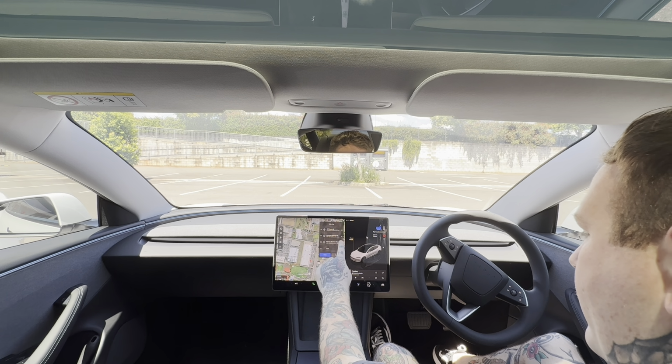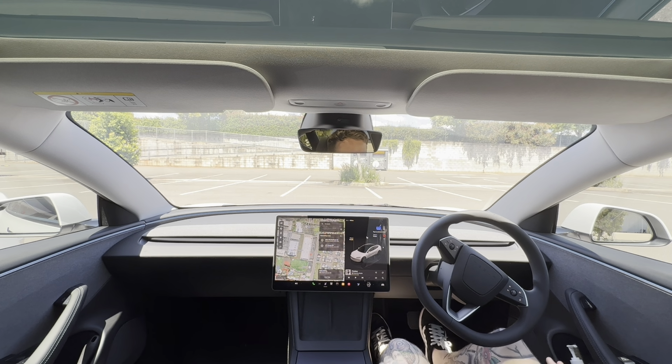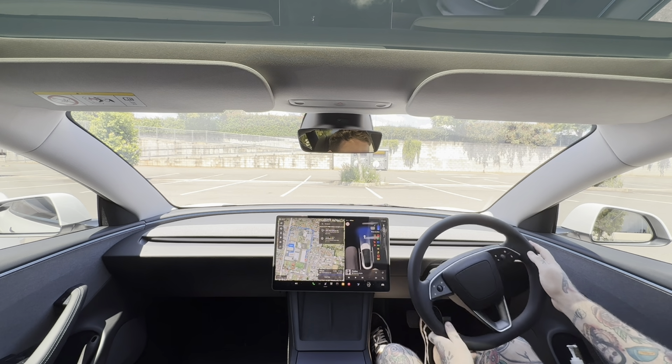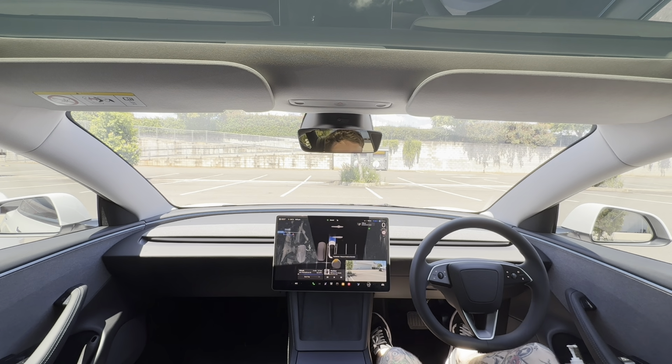So let's go and remove that one now. Perfect. Just going to straighten the wheel a little bit and press FSD.